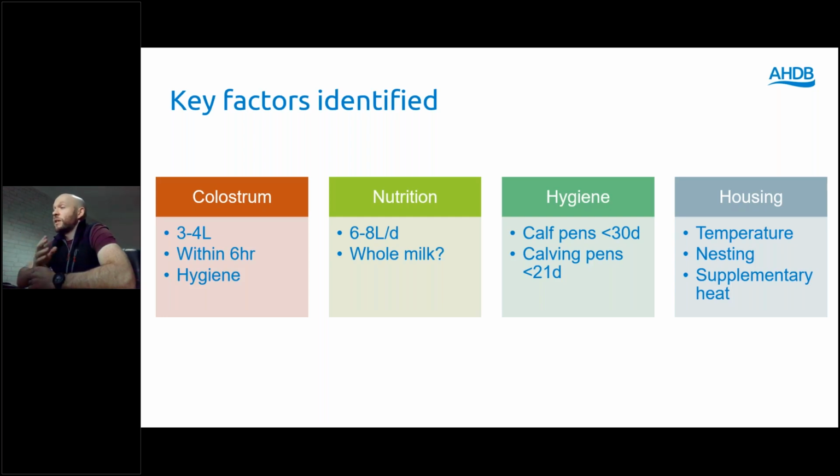And in terms of the housing, again, we found temperature to be really important. And two main ways you can increase that. It's very difficult actually to increase temperature in terms of altering the building design, but providing them with plenty of soft, clean, dry bedding is really important to allow the calf to nest down into that bedding and to get themselves warm. And also you can consider giving them supplementary heat sources like patio heaters or heat lamps and things like that, as I'll come on to a little bit later on.